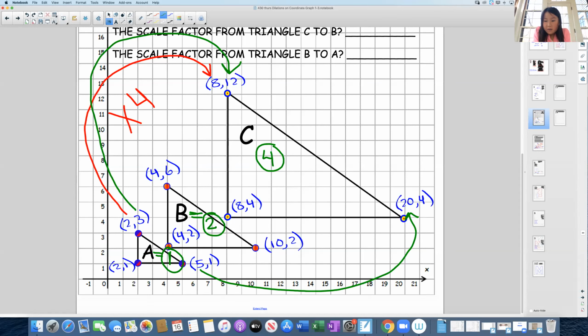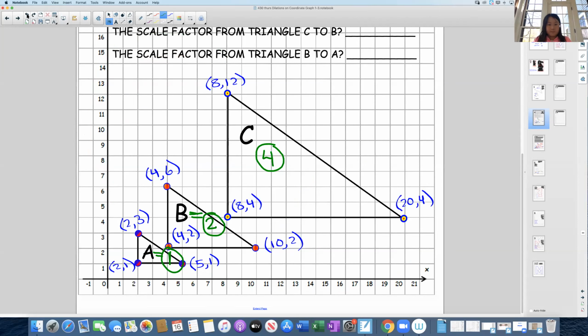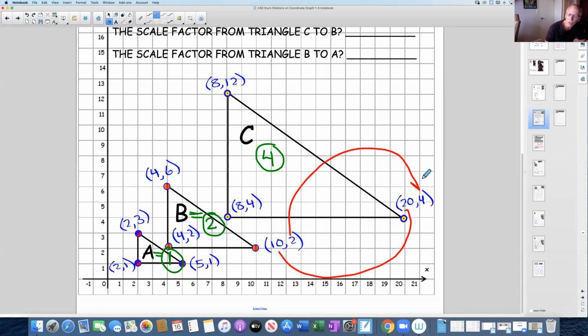5 times 4. Oh, that's right. Beautiful job. And James, who is awesome, how do you get from 10, 2 to 24? What do we have to do to get from 10, 2 to 24? 10 to 20 and 2 to 4. Multiply: 10 plus 10 equals 20 and 2 plus 2 equals 4. Exactly. So it's again times 2.